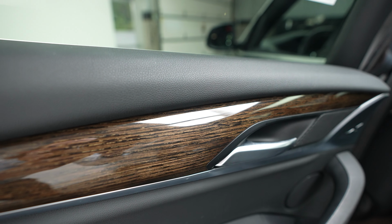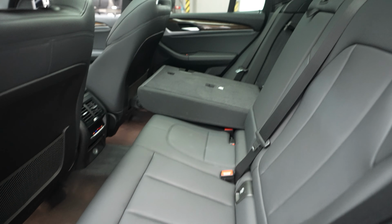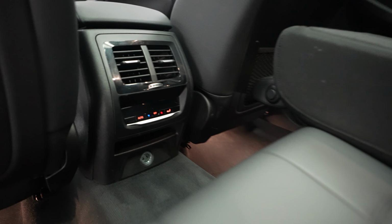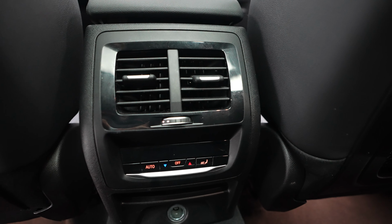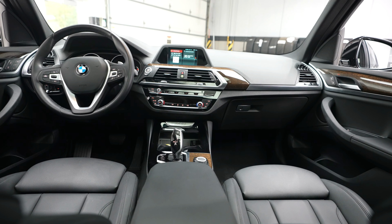Look at that wood grain trim that's throughout the vehicle. And rear seats here. Rear climate control. And quick look up at the front of the vehicle.